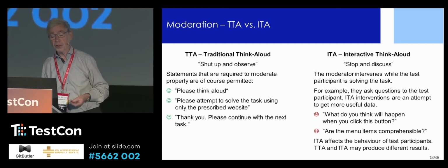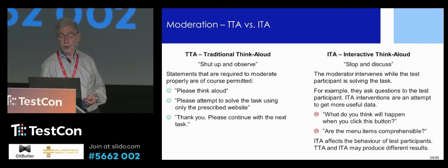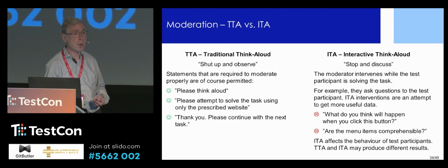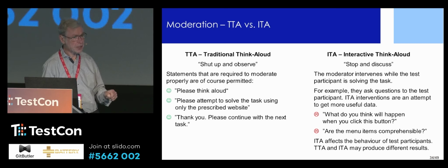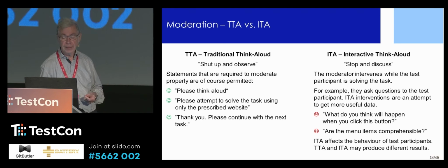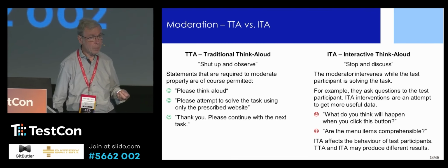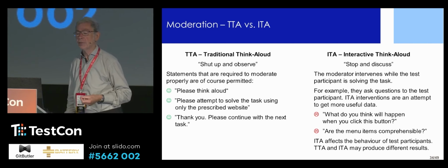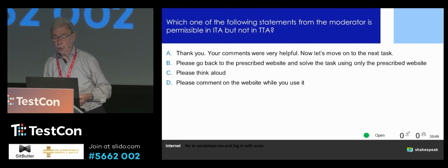And there are also some examples of questions that you should not ask. What do you think will happen when you click this button? We're not interested in that. If the participant clicks it on their own, fine. We can observe what happens and what they do. Are the menu items comprehensible? Again, we are asking for an opinion, and that's not part of the usability test. All right, I'll stop talking again.